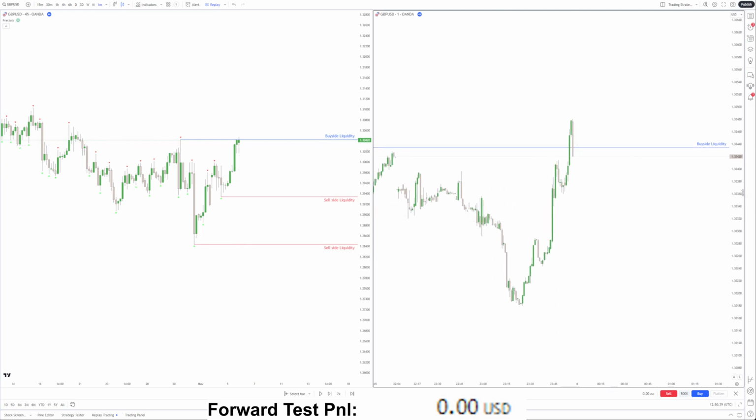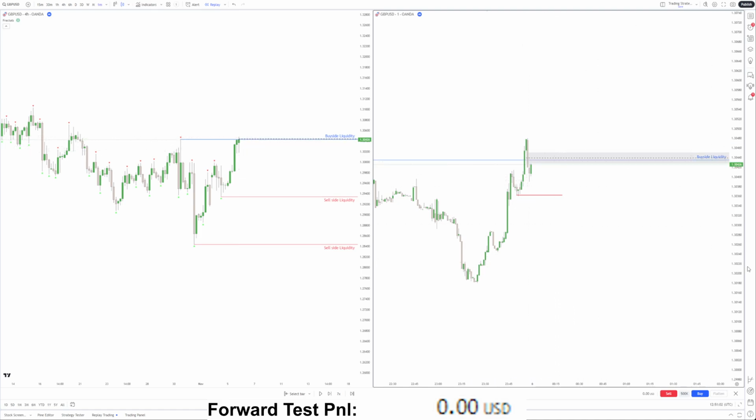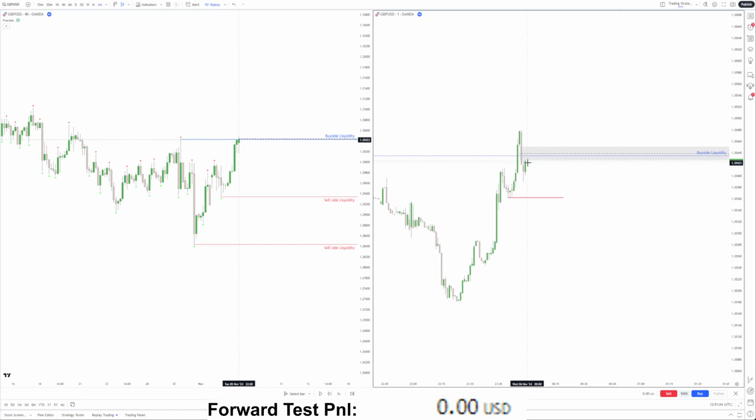Now we wait for some kind of pullback. At this moment this is an absolute no entry, and we are either going to be waiting for this area to break, or we get some kind of fair value gap on the 1 minute. And we can already see we have got a fair value gap on the 1 minute over here, just there. And then what we do is we just wait for price to tap into that area, into the middle of that area, and then see what happens.